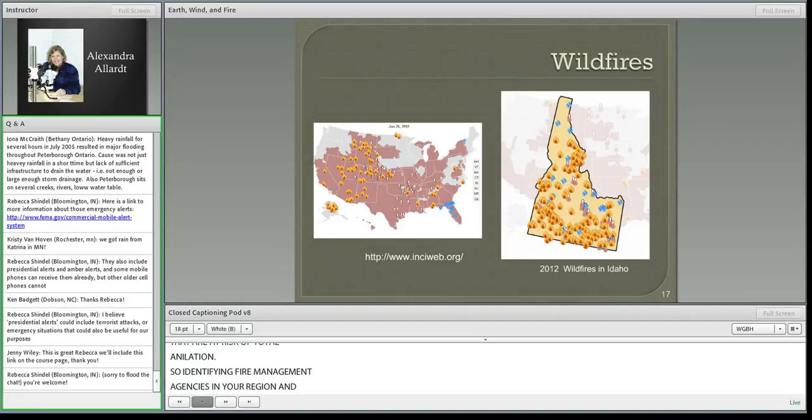And the website that I have up here on the slide, that is how you can track current incidents. You can go on there and see what wildfires are actually happening now in the country. The U.S. Forest Service Incident Information System, they track that and host that website.